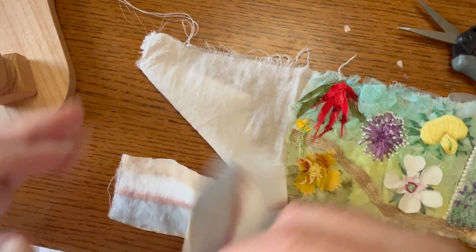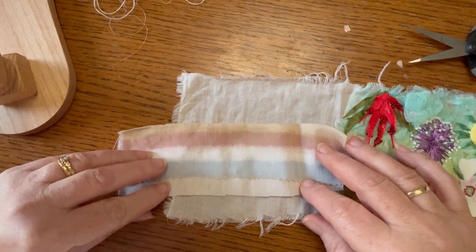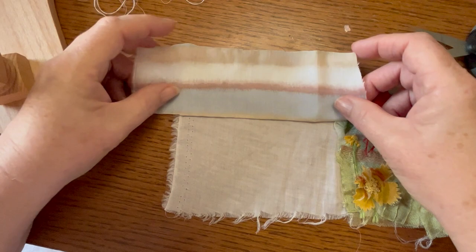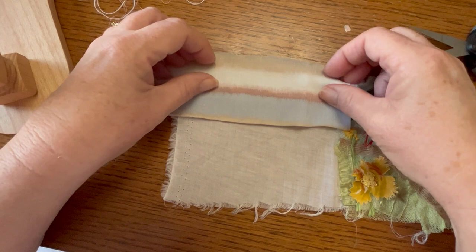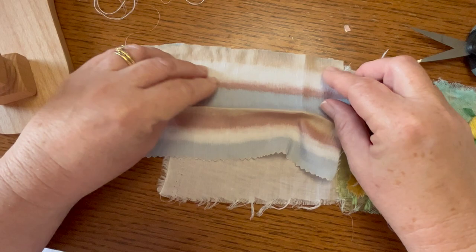Okay, so put that aside for another future skyline or seascape. Sorry for bumping the camera. And we'll take it off here as well.